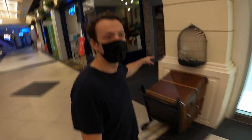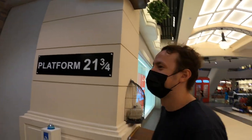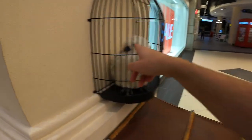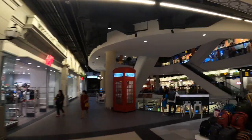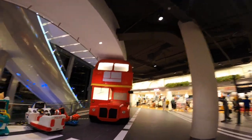This is not platform 9 3/4. This is platform 21 3/4. Look, they got the owl there. Obviously, they're gonna have a red telephone box. Can you actually go inside of this? Yes, you can, look at this. But there is no telephone in there. Oh, we've got one of the old 38 buses, look.